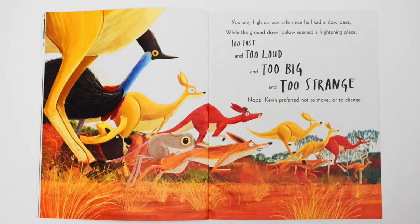You see, High Up was safe since he liked a slow pace, while the ground down below seemed a frightening place. Too fast, and too loud, and too big, and too strange. Nope, Kevin preferred not to move or to change.